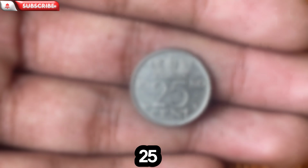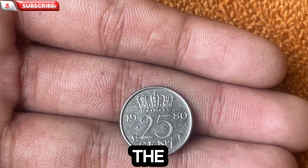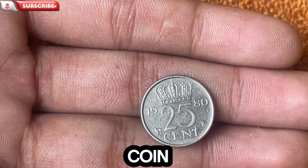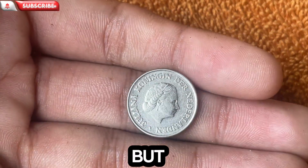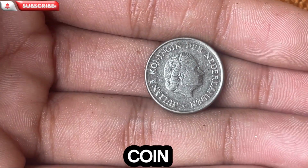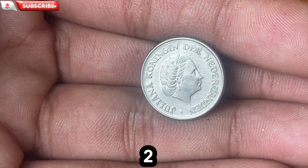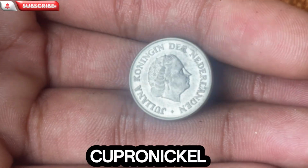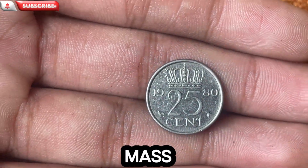The history of this coin is very colorful. The first silver 25-cent coins were introduced in 1817 under King William I. At that time, the coin was actually made of real silver, giving it a high intrinsic value. But as decades passed and the cost of silver rose, the composition of the coin changed. By the 20th century, especially after World War II, the coin was minted in copper-nickel, which is a mix of copper and nickel. This made it more practical for mass circulation.